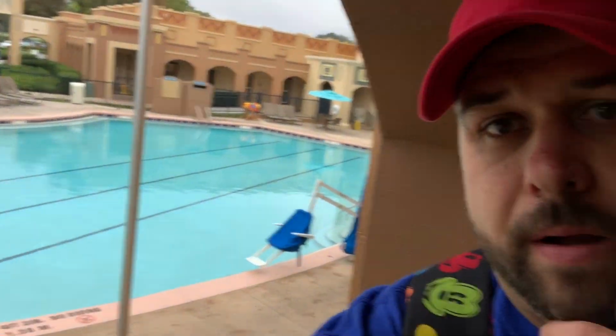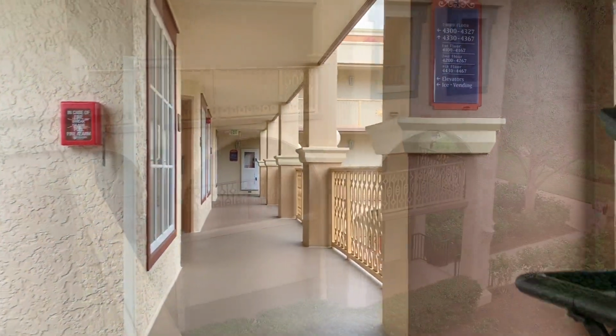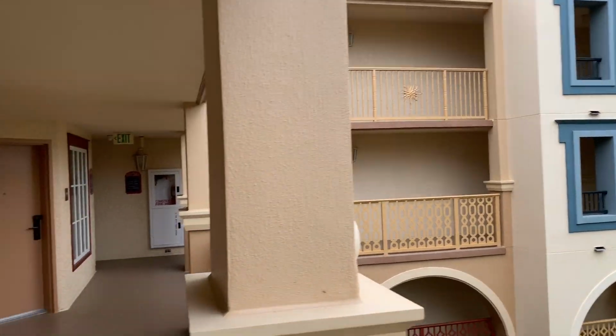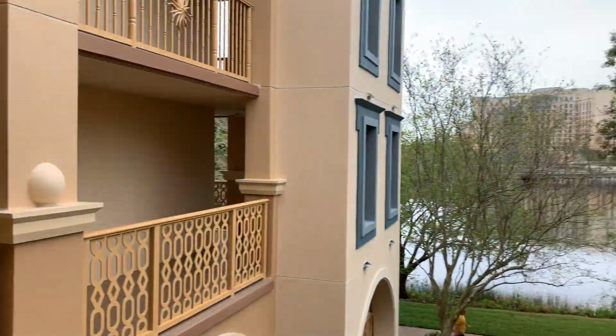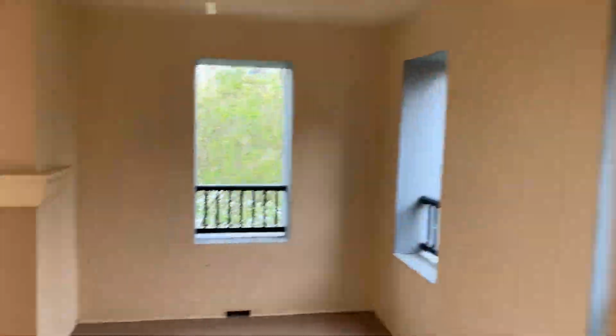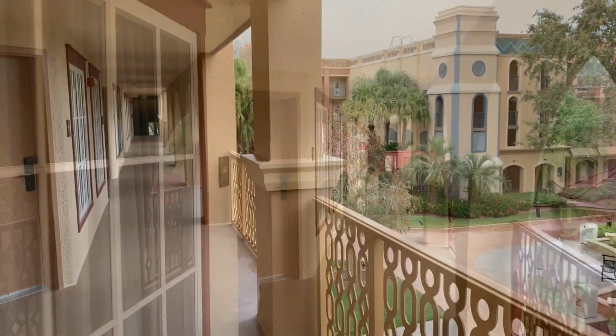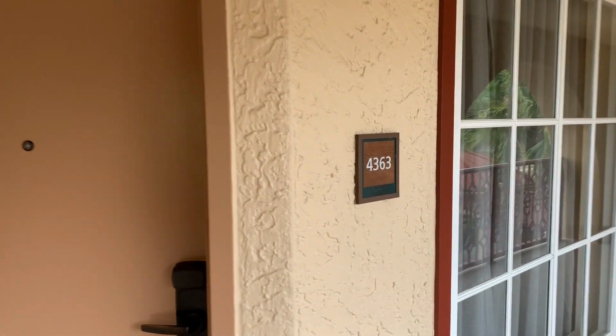So our room number is 4363. So that tells me that's probably on the third floor. So I'm walking up the stairs now. So there's 4 floors per building. We're on the third floor, so not quite at the top. A lot of rooms in these buildings for sure. This is us.